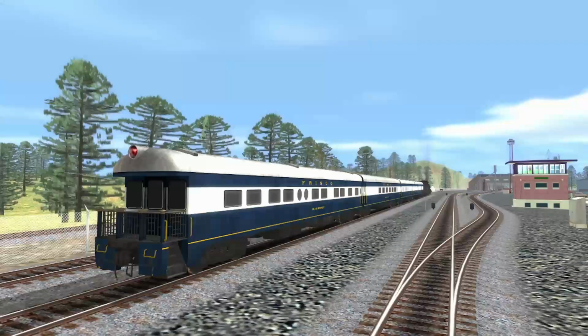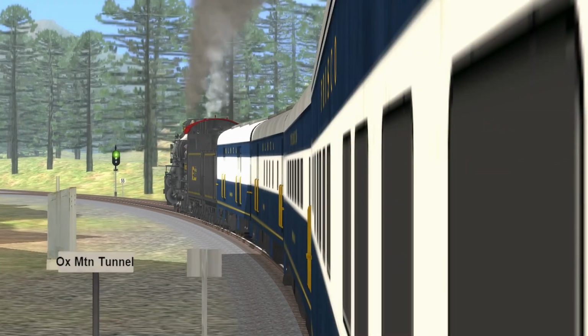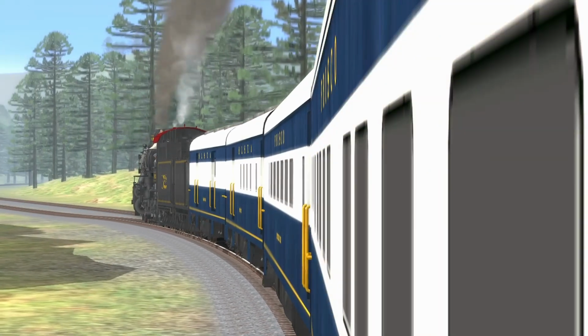Unfortunately, these cars do not have any interior views, but Bluebonnet has some views from the vestibule. This gives you the feeling that you're riding on the train. That's a very cool feature.